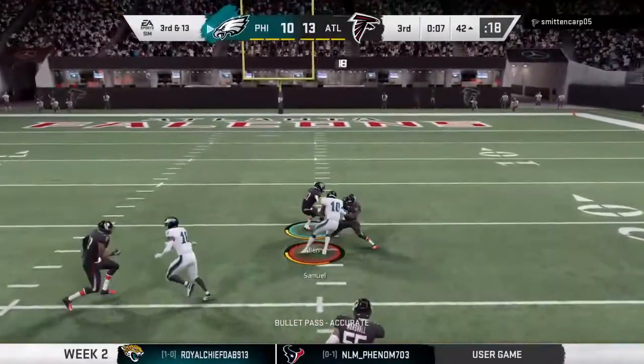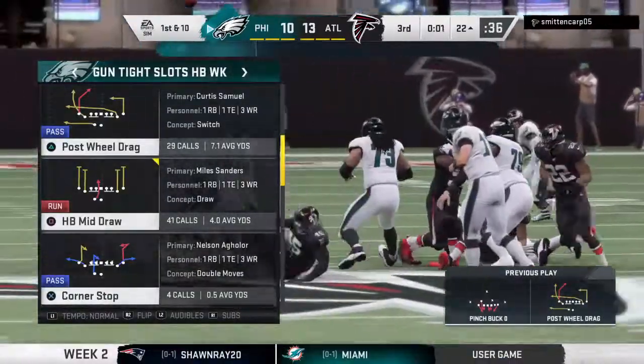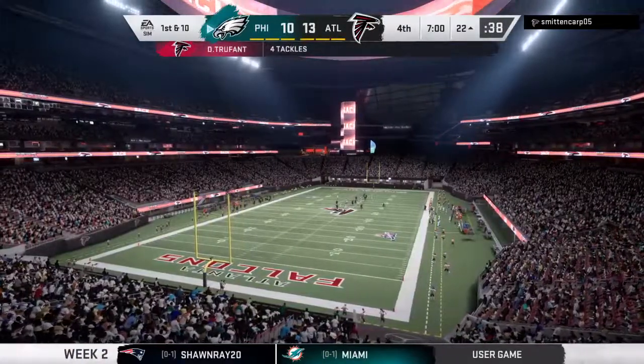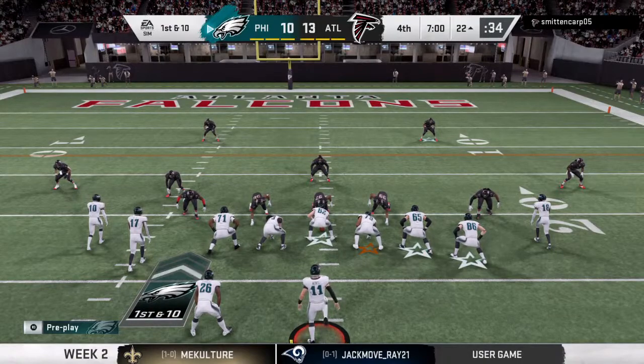Now Wentz completes it to Samuel. He'll get this one down near the 20-yard line, just shy of the 20. It's a gain of 20 and picking up the first. Back now in Atlanta. It's been a very hotly contested game to this point, just a field goal separating these two teams as we get set for the 4th quarter.